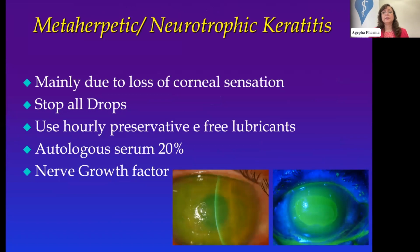Metaherpetic keratitis is mainly due to loss of sensation. So what you do with these, you've got to stop all your drops and use hourly preservative-free lubricants. You can use autologous serum or nerve growth factors. And there are many surgical modalities which Prof. Dua will be talking about in his neurotrophic keratitis talk.